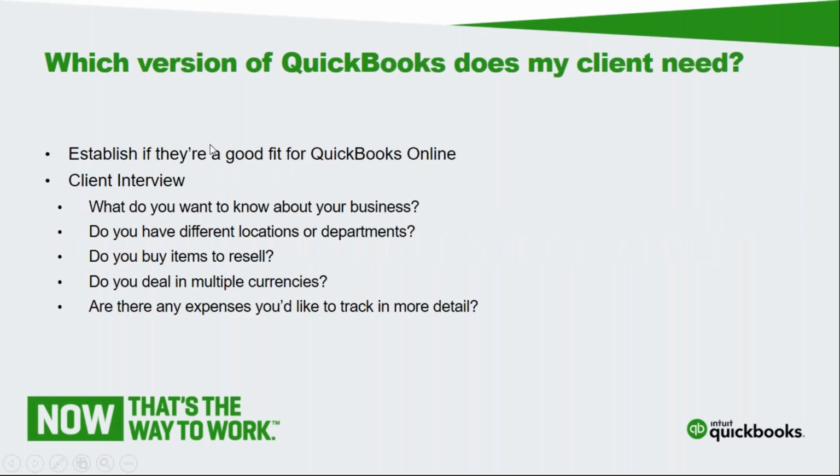So going forward, the next thing that you'd have to do is establish what kind of QuickBooks your client needs. The first question nowadays that I ask my clients is to find out if they're a good fit for QuickBooks Online. When QuickBooks Online first came out, certainly in Canada, there were quite a few reasons why a business wouldn't be a good fit for QuickBooks Online.